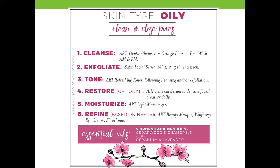This is where I would probably even look more towards the Orange Blossom Face Wash, because it can have a little bit more drying effect than the Art. Again, everybody needs that exfoliation, so two or three times a week you would exfoliate with the satin face scrub and follow with your toner just to balance the pH. Optional, and I think it would depend a lot on age, is whether you added the Art Renewal Serum. And then you would use the light moisturizer, because if you have oily skin, you don't need to add too much moisture there. And then as needed, again, masks, eye cream, Charlemagne.